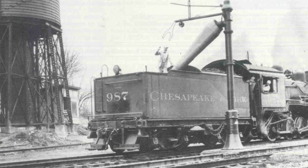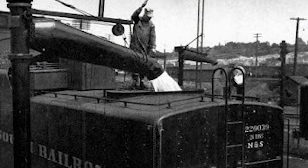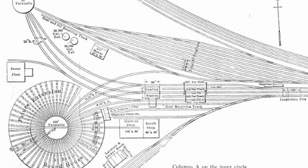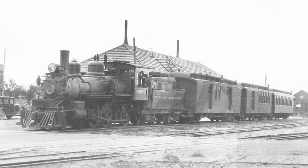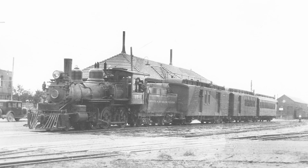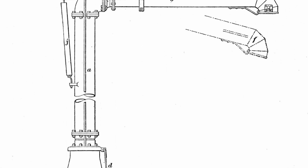Typically, a nearby tank provided the supply for these water columns. In busy yards and at junctions, more than one column could even be plumbed to serve multiple tracks. They also could be easily relocated if the track arrangement was changed. In some instances, railroads took advantage of municipal water systems and had pressurized city water plumbed directly to these standpipes. This eliminated the need for a separate water tank completely.